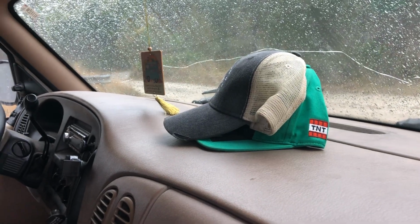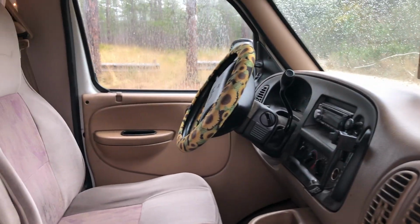my hat, Levi's hat. I'm gonna get in on the other side because it's raining again. I was going to say now, I have to pee. Oh goodness. Okay, well you gotta put your shoes on and then you can go pee out there.